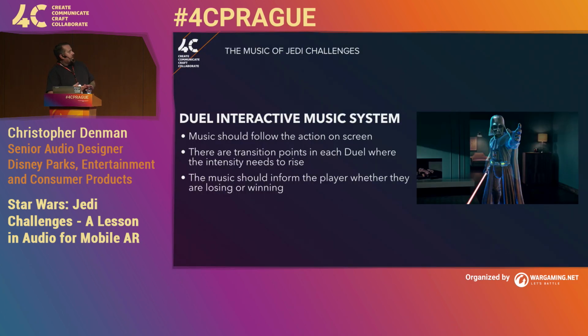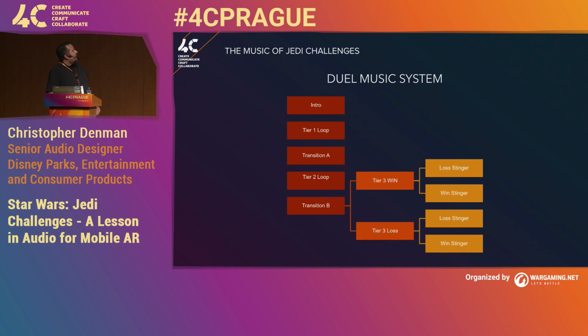For the duel interactive music system, we knew that the music needed to follow the action on the screen, that we needed to create a sense of tension at key points during gameplay, and that the music should be informative just like it would be in a film. So we created this interactive system that uses an intro, and then we broke out every single duel fight into 3 tiers. The first tier would play just the standard loop for the character that you're battling against.